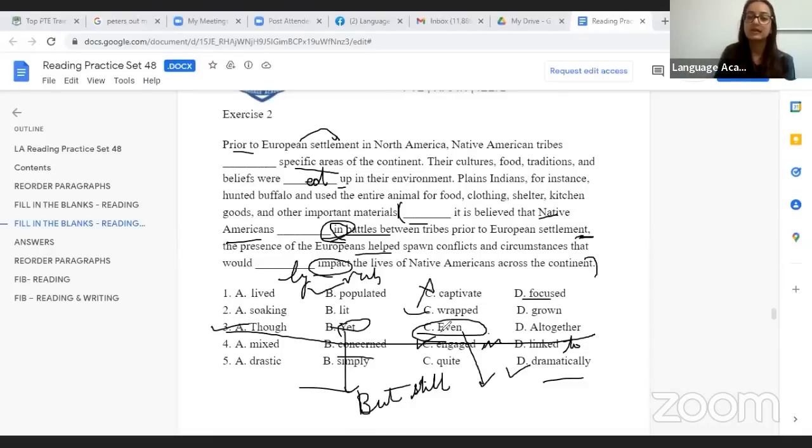So yet has nothing to do with the positive, negative thing. Like I explained, the use of though and although has to do with positive and negative. But yet has none of that. Yet is used when we want to say but still. It's raining, yet I'll go to the party. Means, but still I'll go to the party.